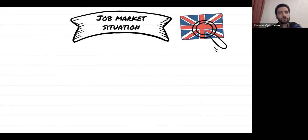Now, let me give you an idea about the job market situation in the UK. When I first registered in 2016 and was applying for jobs, I was always accepted in every job. Not because I'm super wow and a super ophthalmologist, but actually because the shortage was huge. There are areas in the UK where not even a single ophthalmologist was applying, so they could take whoever applied.